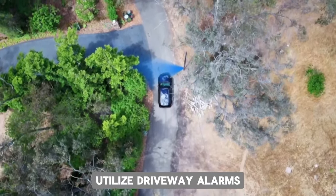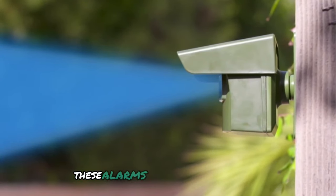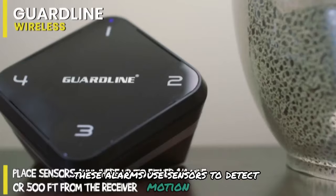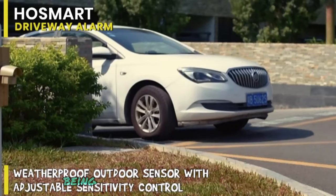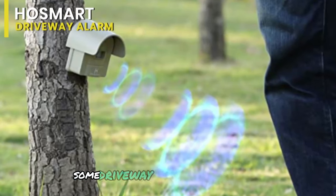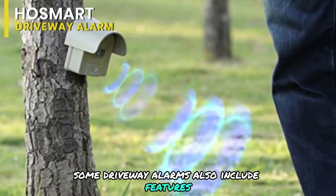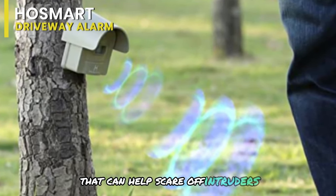Utilize driveway alarms. Driveway alarms can alert you when someone approaches your vehicle. These alarms use sensors to detect motion and can notify you via an indoor receiver or smartphone app. Being alerted to potential threats can allow you to act quickly. Some driveway alarms also include features such as loud sirens or flashing lights that can help scare off intruders.